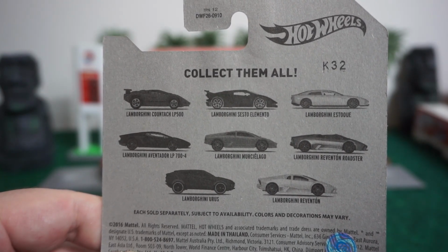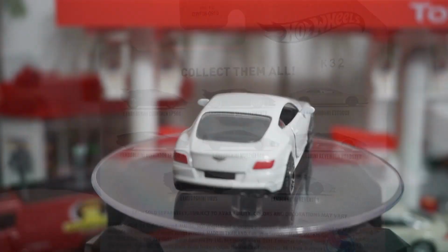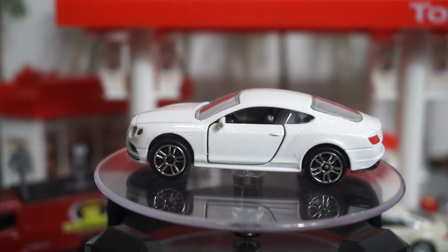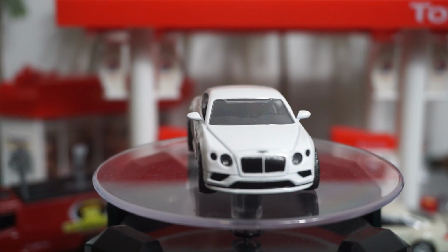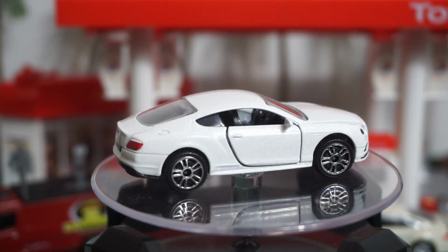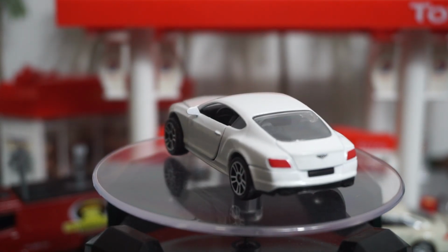And now we will move on to the last two, which will be the Majorettes. So here we have the Bentley Continental GT V8S. And this is a Majorette, and the doors do open up. I will show you in a couple seconds. And let's let the car spin real quick. It's a really decent casting. I think this is Jason's second Bentley in his collection.